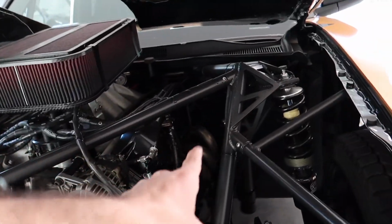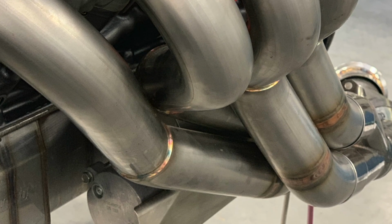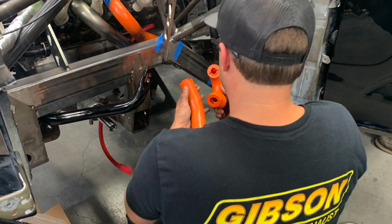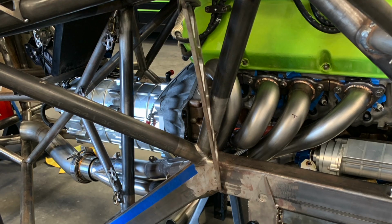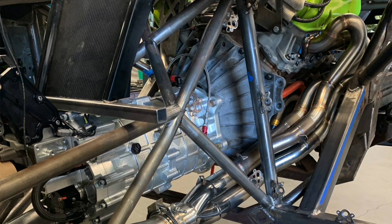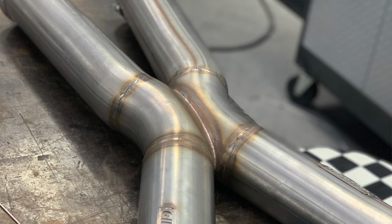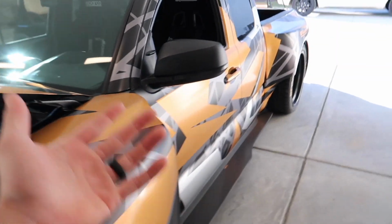What was cool is we got with Gibson Exhaust, and you could see how beautiful these headers are. And what was crazy about it is they had to be all equal length. So let me really get in here. You could really see the detail. And what was hard is this truck is so small. Again, you got to remember, this isn't a car or a full-size truck. There is hardly any room in this thing because of how much roll cage is actually in this, because I wanted it to be able to do everything.